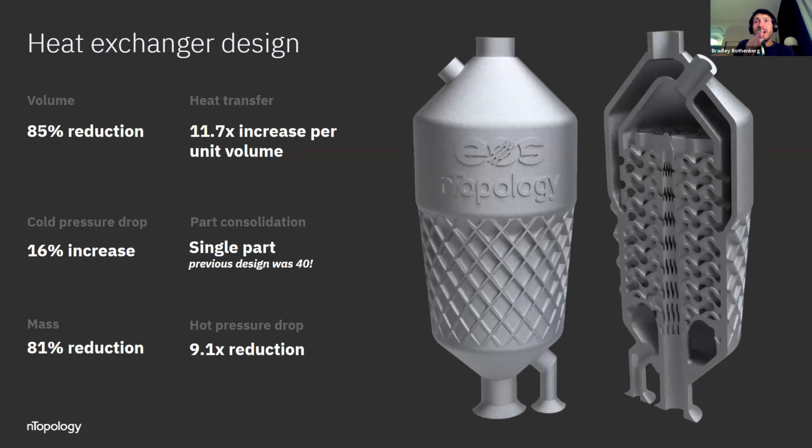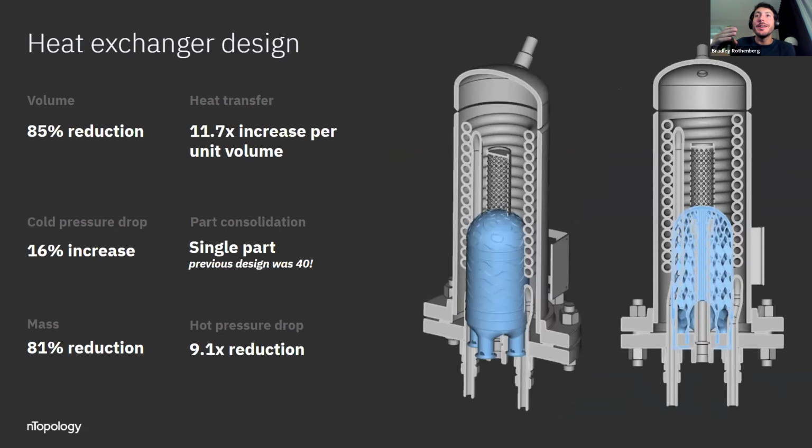A little more detailed case study: heat exchangers. This is a fuel cooled oil heat exchanger. The fuel pulls the heat from the oil going through the heat exchanger. And again, we have massive volume reduction. The gray is the old heat exchanger that was built manually with tubes that are literally brazed together. They hand build these heat exchangers. It's crazy, essentially, and brazing is like big soldering.